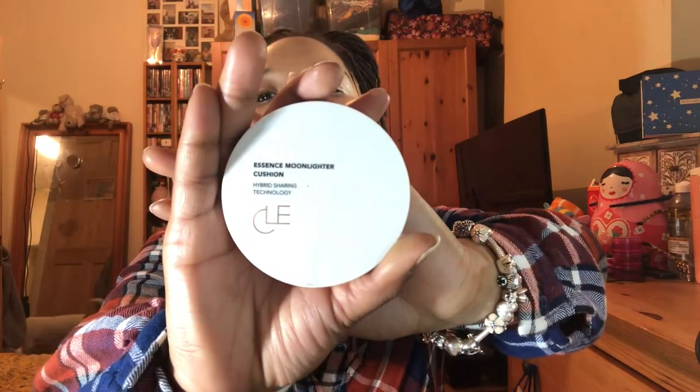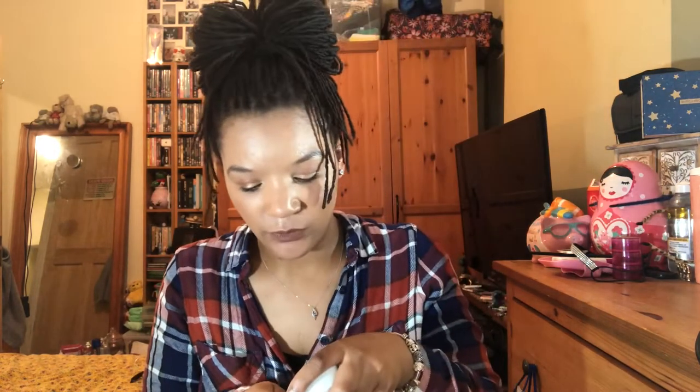So, in this month's Birchbox, January 2019, it's Clear Cosmetics. It's a bit white, sorry, my lighting. And I got the hybrid sharing technology, essential Moonlighter cushion highlighter, in copper. I haven't opened it yet because it's a cushion. So I'm gonna open it now.